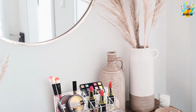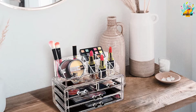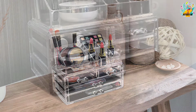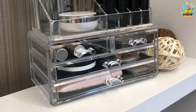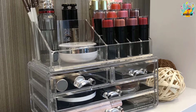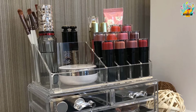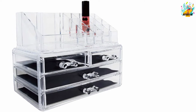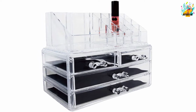The whole unit is crafted from durable acrylic material to endure heavy-duty use. There are many small slots on the top rack which can be used to keep lipstick or other tools. You can also store larger items in big drawers in the bottom. This organizer is stackable to allow for better flexibility and make sure it can fit different spaces in your home. The surface is clear so that you can see through it and search for wanted products easily. Also, there are black meshes on the surface to keep your items in place and prevent them from being scratched.